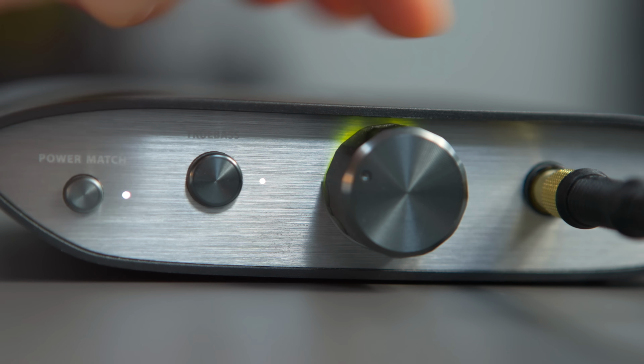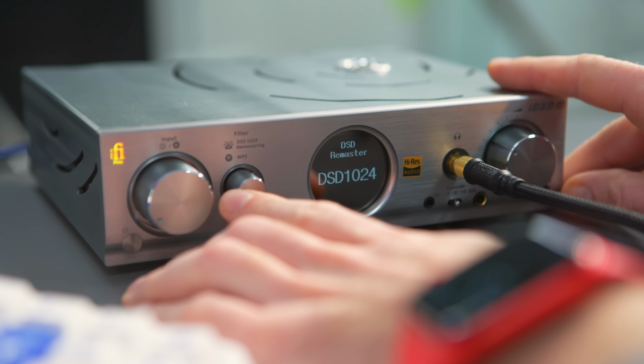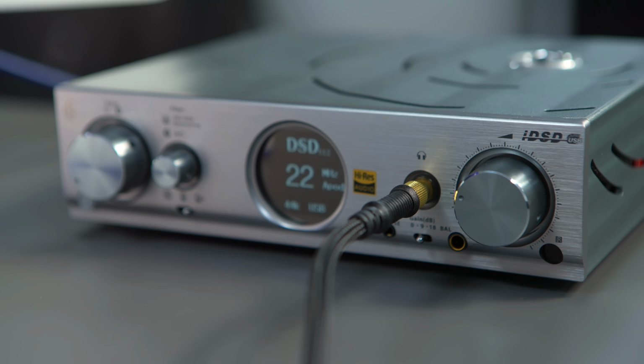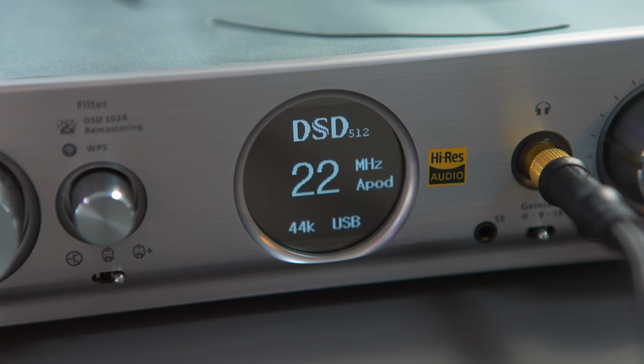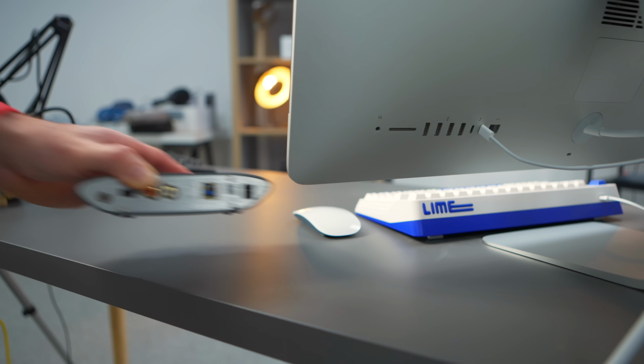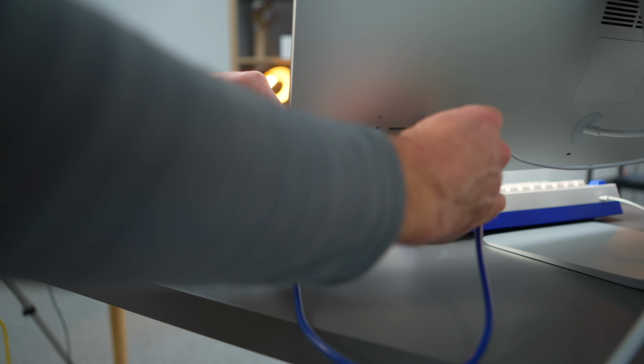The iFi ZenDAC has a button called True Bass. You press that and it just gets a richer and a fuller sound and gives it lots of bottom end. Try as I might, I couldn't get the same amount of bottom end from the Pro iDSD, no matter which setting I turned on. Now again, that isn't a particularly in-depth test, but the point here being, I think that Pro iDSD would benefit from a much more expensive pair of headphones and a better ear.